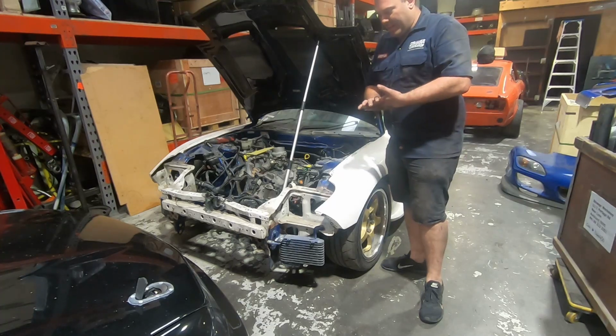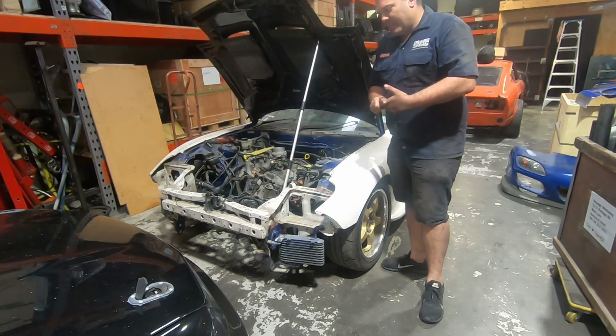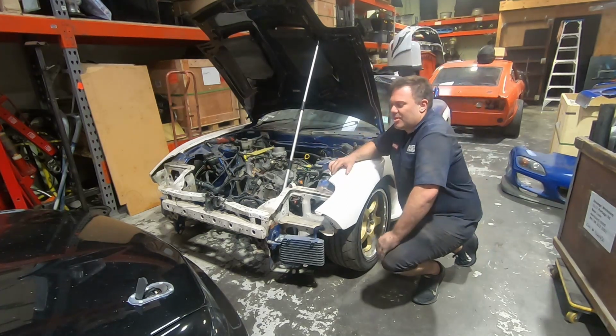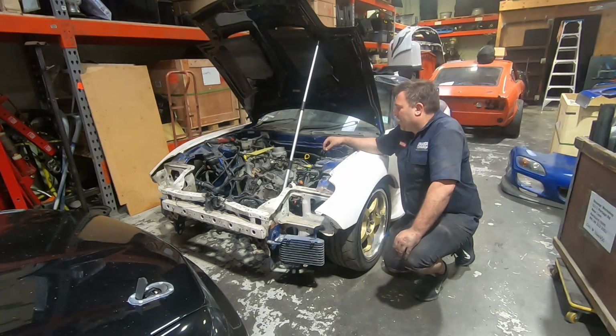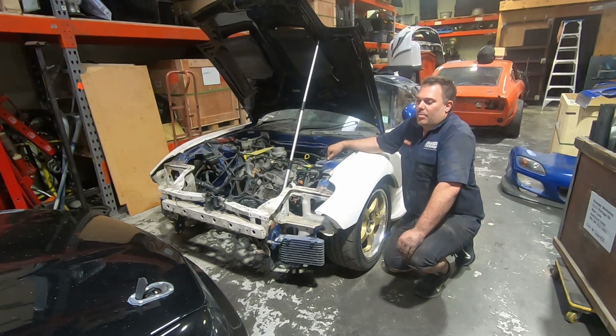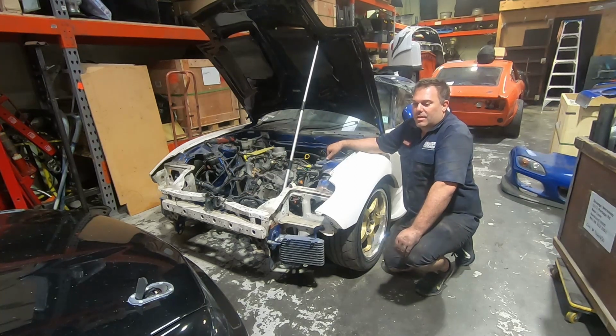I want to run the factory bumper, mainly because of driveways, but as it was suggested the other night, I can get air cups to raise this up if I want to. The only downside with that is I need a compressor, I need an air tank, and all that sort of stuff, and I don't really want it.